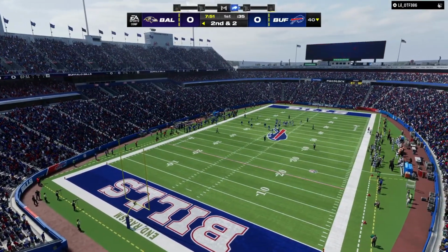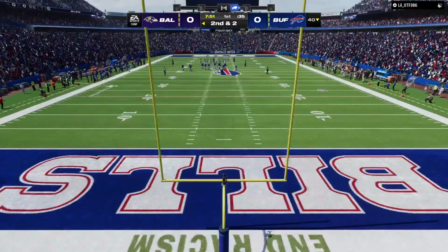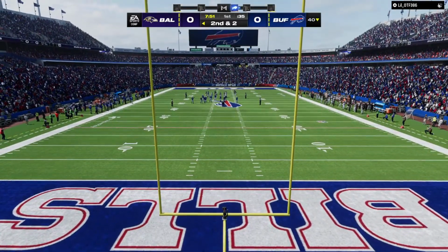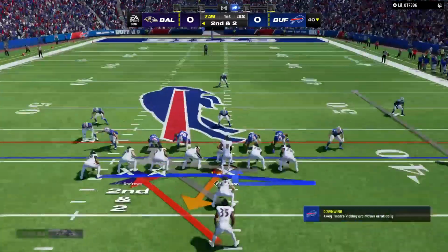That's almost a rhythm play. That's what we like to call it. Get them into rhythm early, something safe, something they're confident about, something they feel good. And once that's completed, then you just keep moving from there because the confidence elevates. Ball on the 40 now.